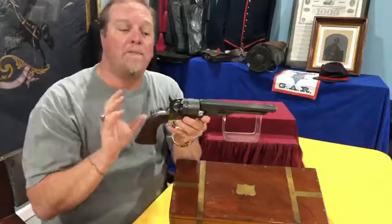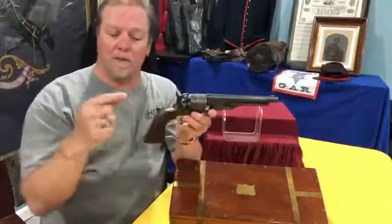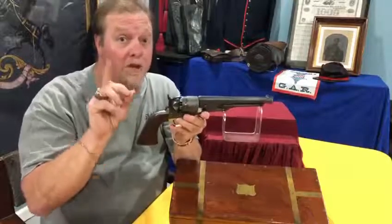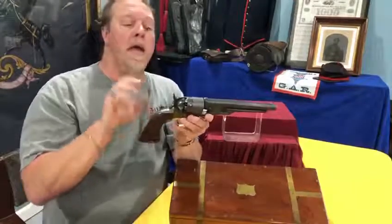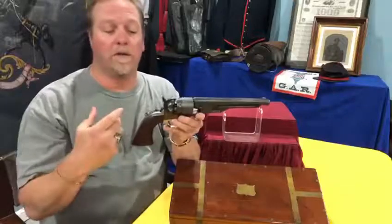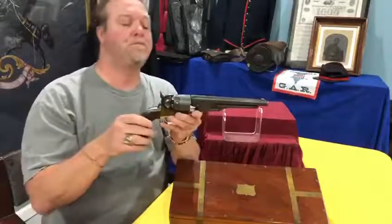So he had people, instead of knowing how to make every piece on the gun, he had people that would make the barrels, and he had people that would make the grips, and he had people that would make the cylinders. But no one person should know in the Colt factory how to make the whole gun. And that's why a Colt has serial numbers on everything. They'll have them on the barrel, on the cylinder, on the back strap, because he didn't want anybody else to screw him over the way those first guys tried to.